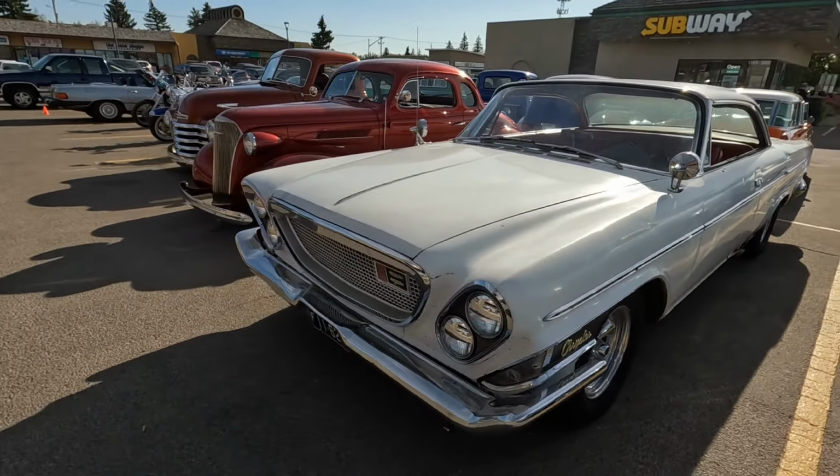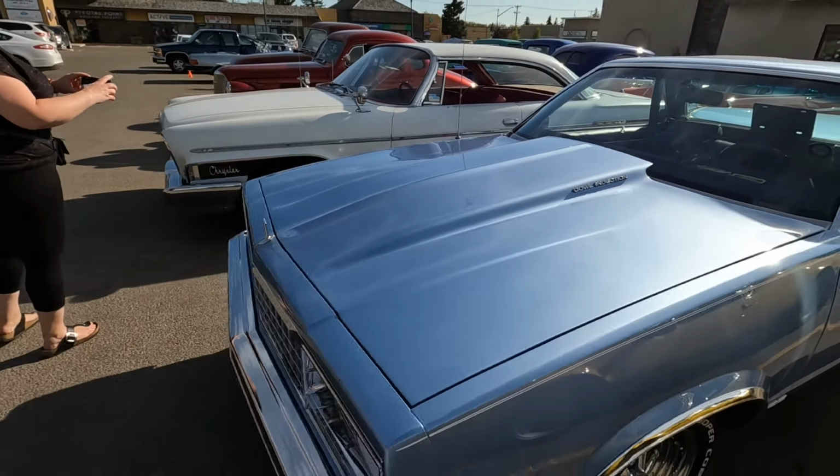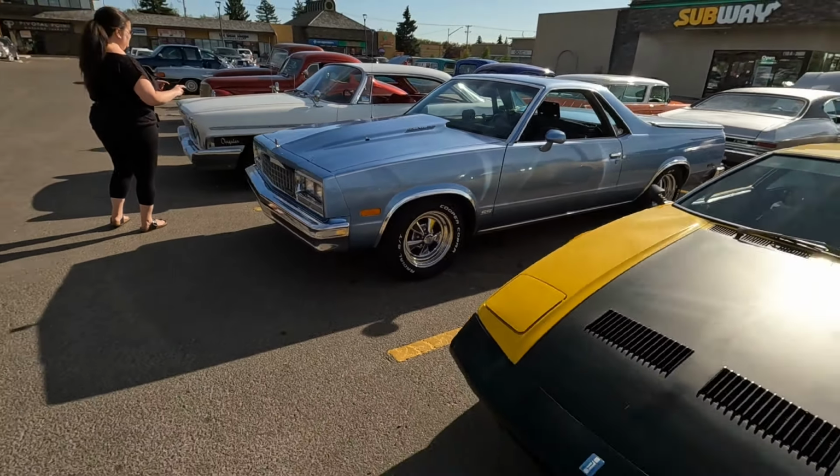A super clean El Camino. I like this car. And Glenn brought out the Pantera. We've got a walk around on this car. These are really neat. Glenn's got a number of nice Fords. And that's one of them. 73, I believe, if I remember correctly. Have to check into that.